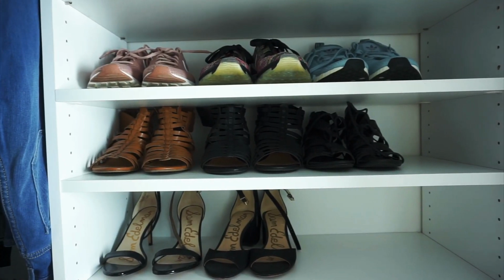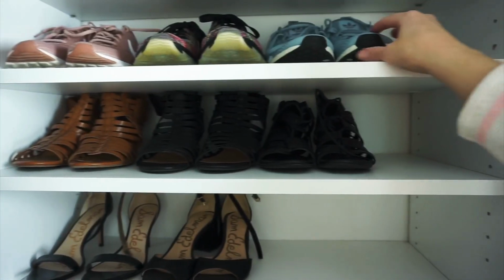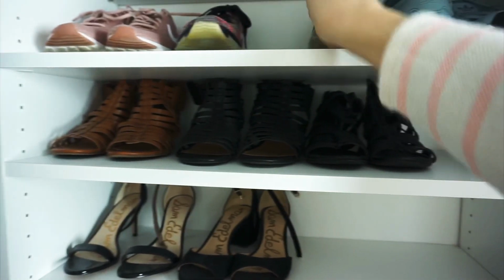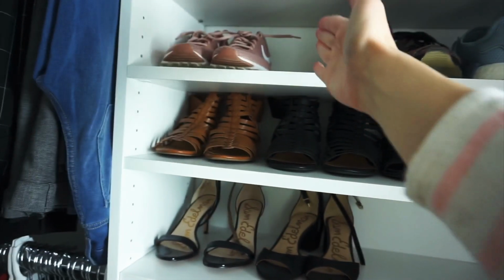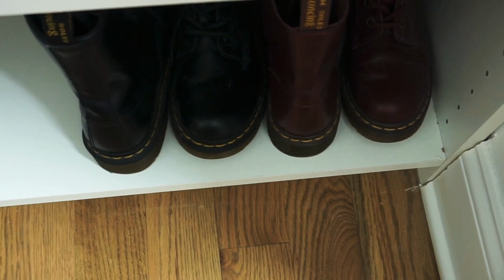So for shoes, what I typically do is I can have 4 going across, but for sneakers that are a little bit thicker, what you can do is actually stagger them. So put one facing forward, the other one facing backward, just like this, and you're actually saving space so that I would be able to fit 2 more pairs here. And I also do the same thing with my boots. I'll just stagger them so that I'm able to fit more across.